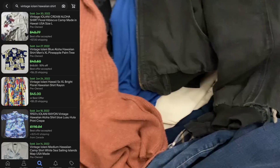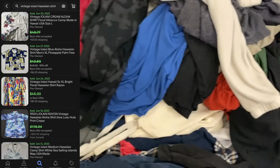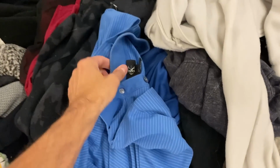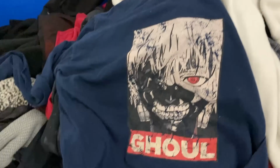But I can tell you some of these Iolani Hawaiian shirts go for over $100. So that was a wonderful way to start the trip off. But please pay attention to that brand. That looks like it will get you a pretty penny if you end up finding it. And I'm lucky to see an exact comp on that shirt because I see a lot of their Hawaiian shirts are sort of different. There's lots of varieties and whatnot too.